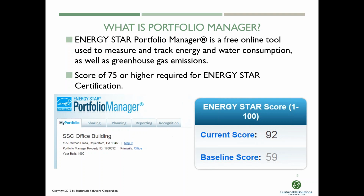Energy Star Portfolio Manager is the official name of the software we use. My Portfolio allows you to set up the building. What you want to look at is where you are on a scale of 1 to 100 of being rated for your building. Anything with a 75 or higher score could be Energy Star certified. I want to point out, though, that you can't just achieve a 75 and do Energy Star certification.